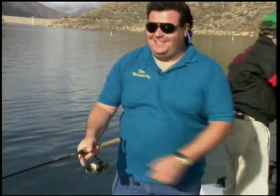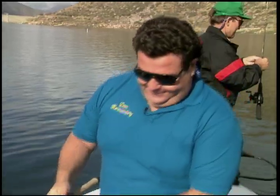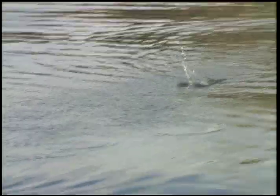They're breaking right there behind the boat. I'm next. Okay, let's get one, Dan. Well, stay tuned and we'll be right back with more action from El Capitan.